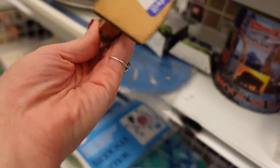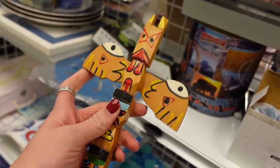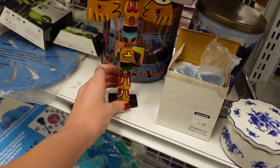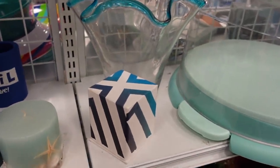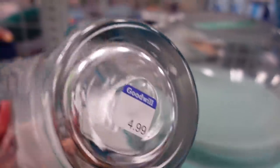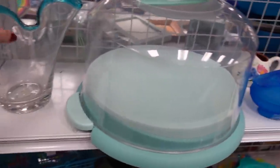This little totem pole piece was interesting, that the wings just kind of went back and forth like that, but I didn't see a whole lot of resale value there. This vase was glass, and I did pick it up and look at the bottom just to get an idea of how it was made. I didn't feel super confident about that one, so I left it.